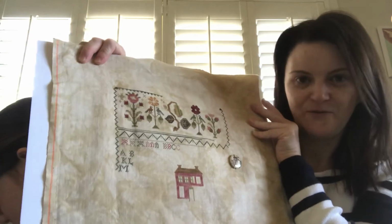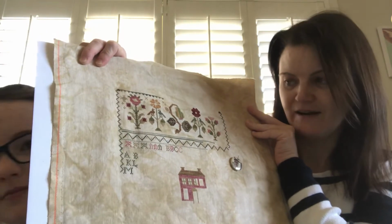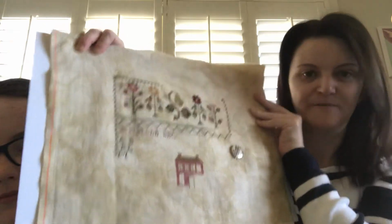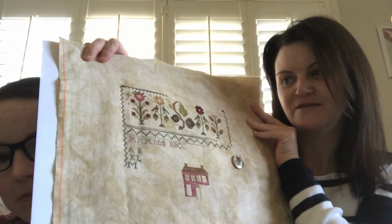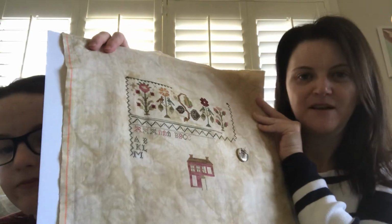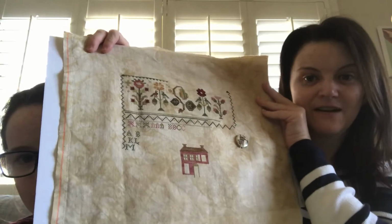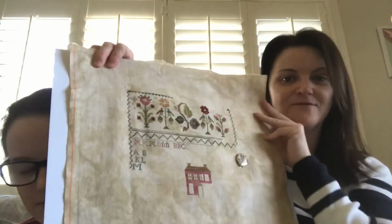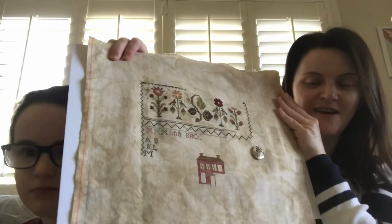But this is a beautiful piece. The colours are absolutely gorgeous. I'm using all the called for colours. And I'm stitching it on 40 count Legacy by Picture This Plus, which is probably one of my favourite linens to stitch on. I think it looks great and it's just really nice to work with. So yeah, it's coming along good.